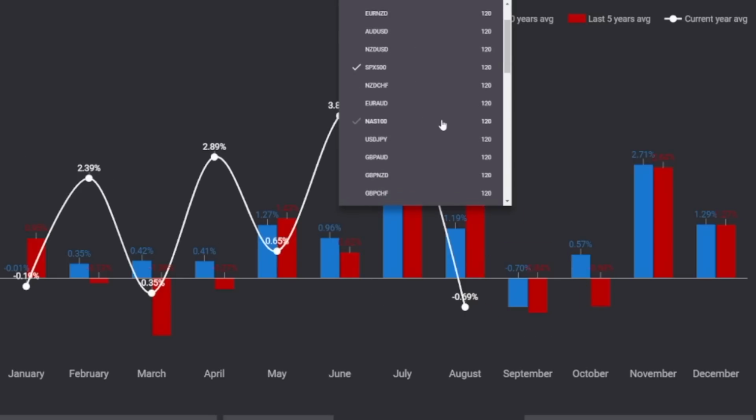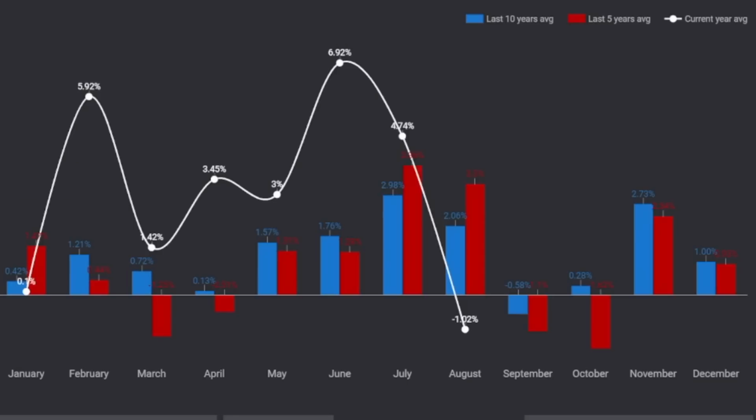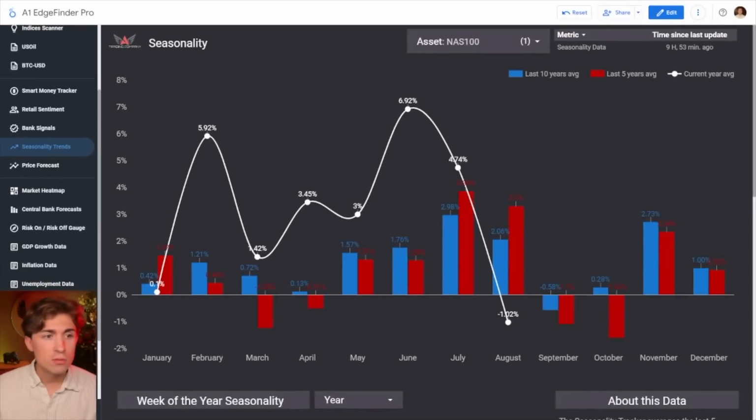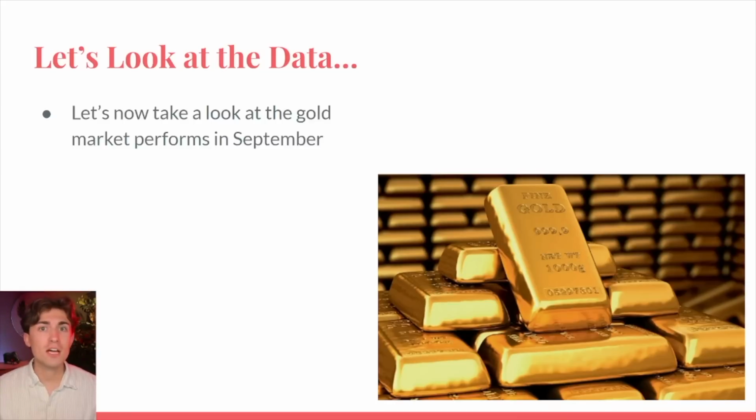While we're at it, let's take a look at the NASDAQ 100, and you can see that it's pretty similar. September is historically pretty negative for the NASDAQ, but also notice that in the last 5 years we've had a little bit of decline in the month of October as well. So something here to at least pay attention to. Let's see what's next.